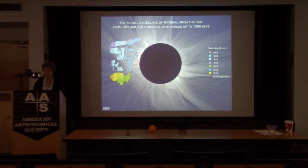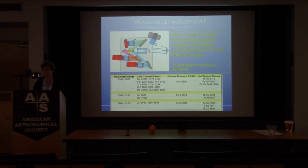So clearly, these observations are providing very, very important information, because there is at present no other instrument that can do spectroscopy in this distance range. Okay, so our plan for this coming eclipse is to have a triple channel spectrometer.